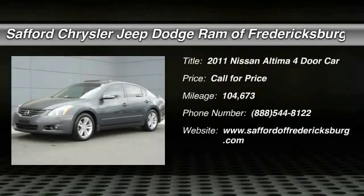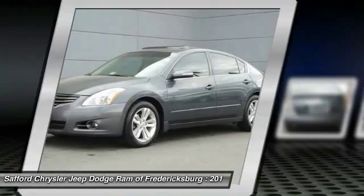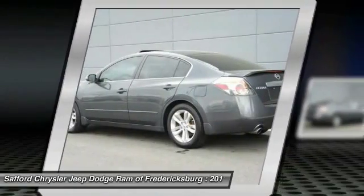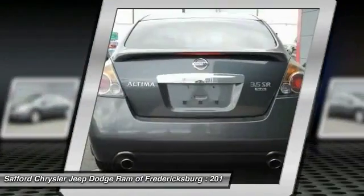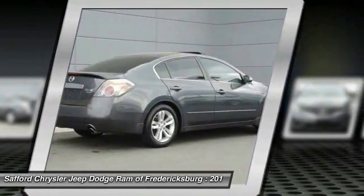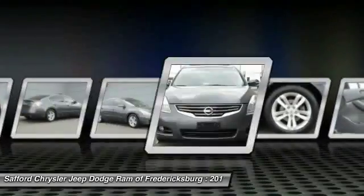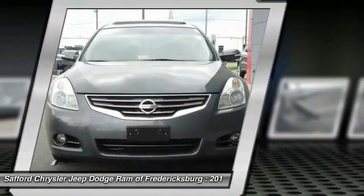2011 Altima. The Nissan Altima offers advanced features to make life easier, including push-button ignition, which comes standard. Combine that with a powerful V6 or efficient four-cylinder engine, 6 standard airbags, and over 5,000 quality and performance tests, and you'll see the Nissan Altima is made to drive and built to last.